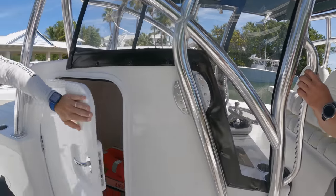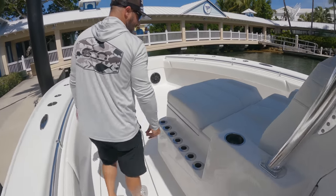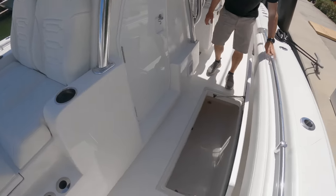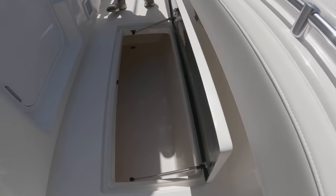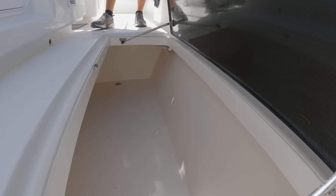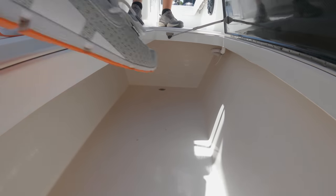Okay. Yeah. Nice thick door. Yeah, very nice door. So right here midship, we have our rod lockers or fish boxes. So the great thing about a Sea Hunter is the whole boat's completely foam injected. So no matter what box you have in the boat, it can always be a fish box. So it's not like we foam fill one and not the other. The whole hull is completely foam injected.